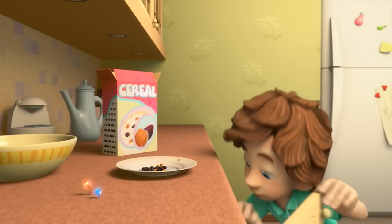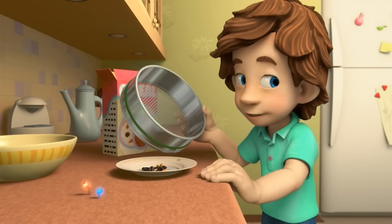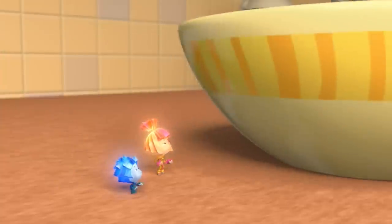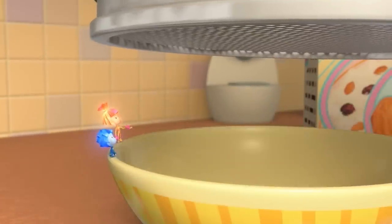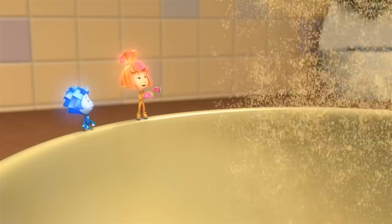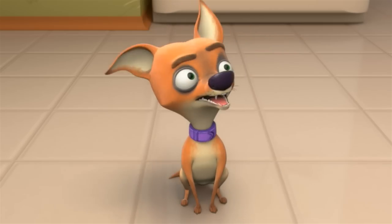I think I know what Mom uses. Perfect! That filter's a sieve. Grab the bowl and hold the sieve over it. Pour in the cereal. Now shake it so the tiny flakes fall through the sieve and the raisins stay in it.